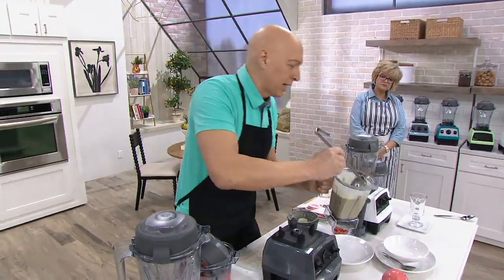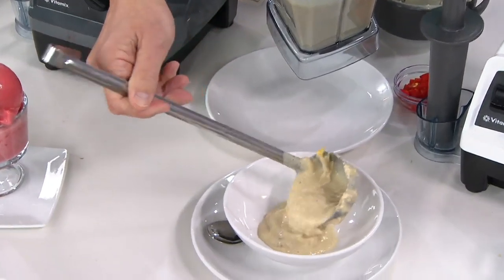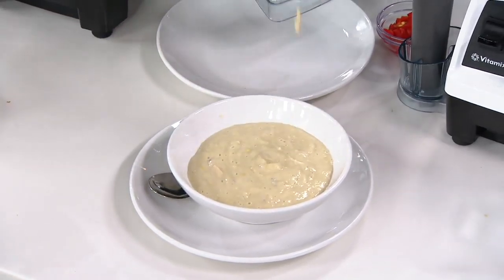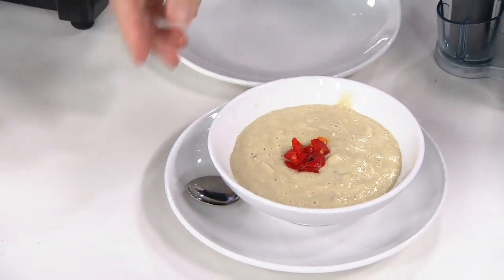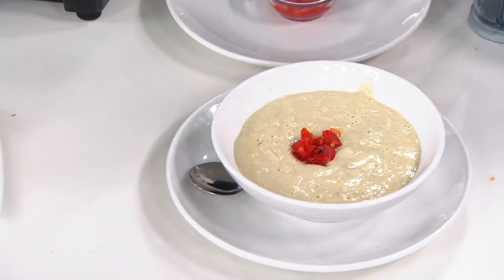And take a look at this. Now we have a hearty corn soup with bits and chunks of the chicken and the corn. And piping hot, so you get that nice stick-to-your-ribs style soup. So you don't just have to make the smooth soups, you can actually make those chunky styles. Now here we're going to just garnish it with a little bit of roasted red peppers. That looks delicious. And there you have, again, a couple of ingredients from the pantry in 6 minutes, a piping hot soup. Fantastic. And without having to use your stove or your microwave.